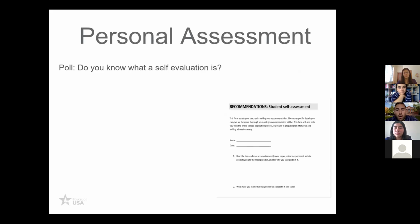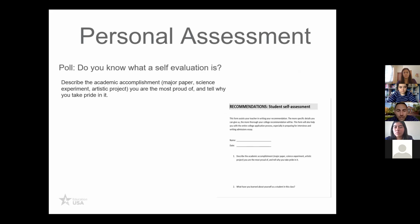And essentially, you are going to be able to prepare this form that's going to help your recommenders provide the most thorough and in-depth analysis of who you are and why you are the right candidate or the right fit for that particular college or university. So within this form, there are multiple questions for you to take a step back and put it all out there on paper.